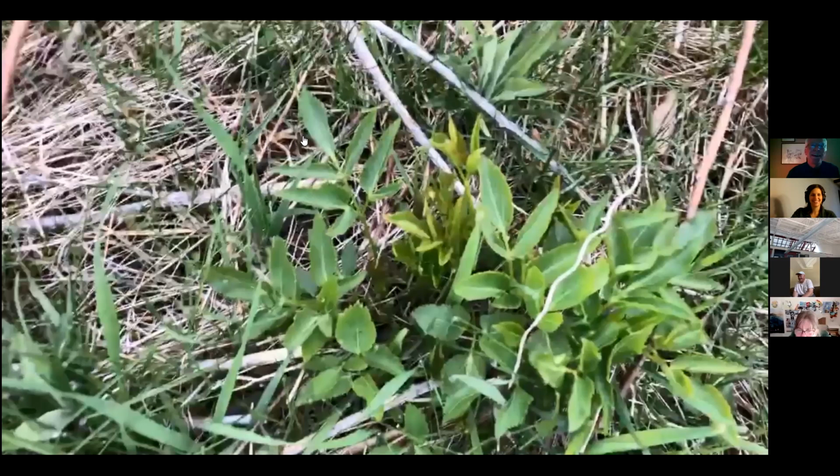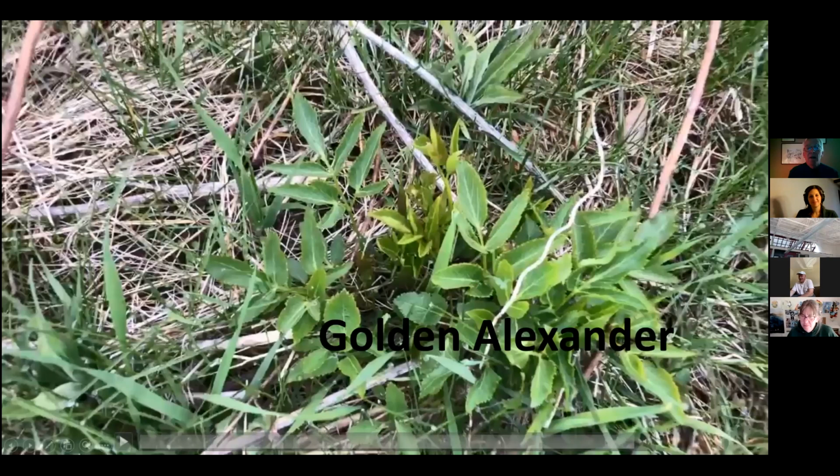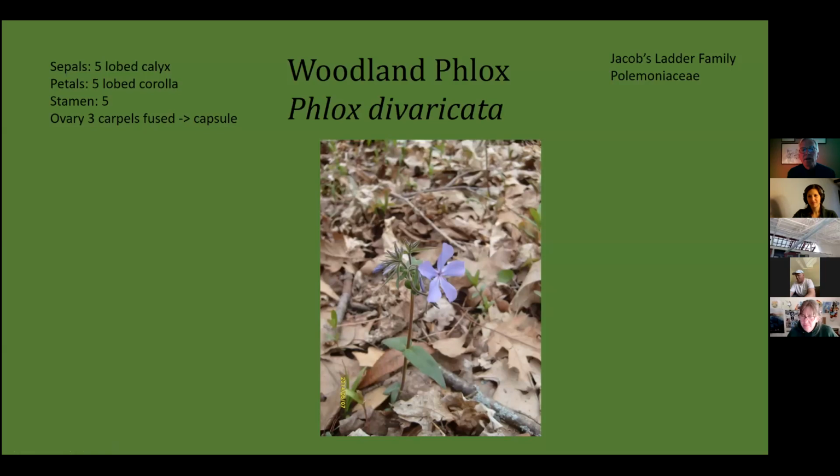Notice how the leaves are pointing here. You guessed it. This is our golden Alexander. Usually around the edges of woods and in very open savanna situations. This must have been one of the first wildflowers I learned, blue flowers. More abundant, in my experience, in DuPage County, where I was living when I was learning my wildflowers, first there at the College of DuPage.